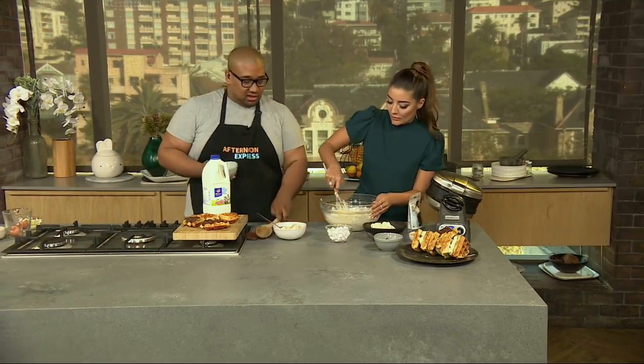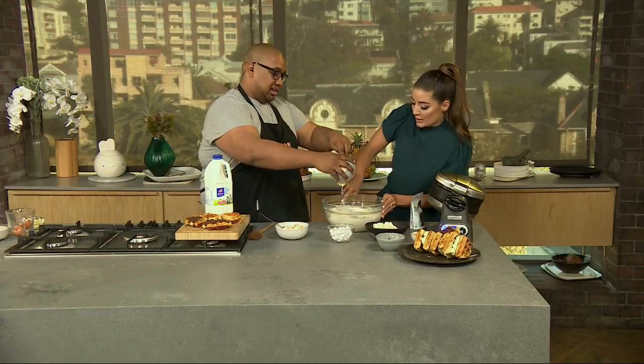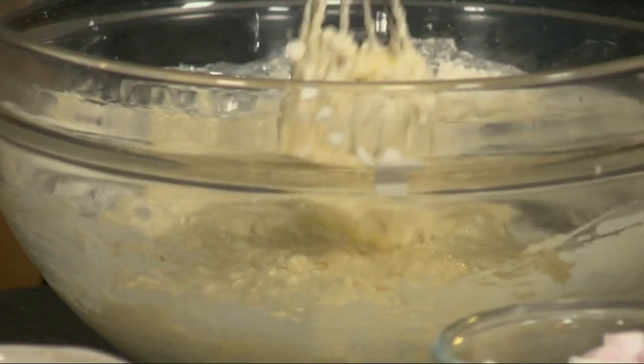Take a little bit of butter. Get it melted. That goes in. That's going to give our waffles a nice little shine and sheen to it. I love butter in everything. It's so nice.